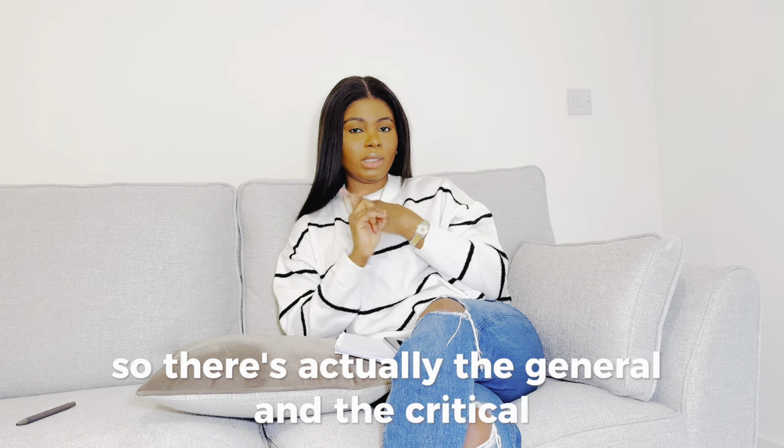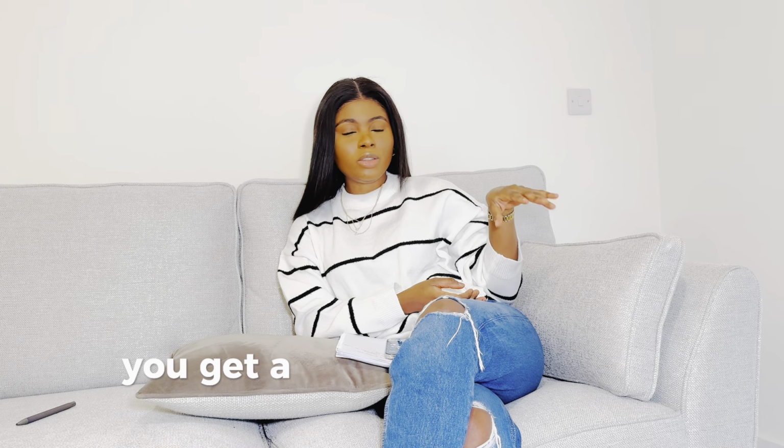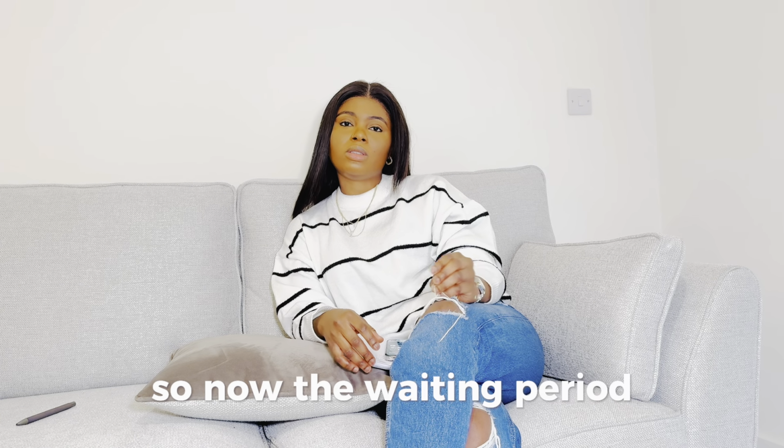So there's actually the general and the critical. I think I've said that before. Both of them have different processing times, and once you submit the application, you get a notification in your email, or the employer gets the notification if they submitted on your behalf. So now, the waiting period.